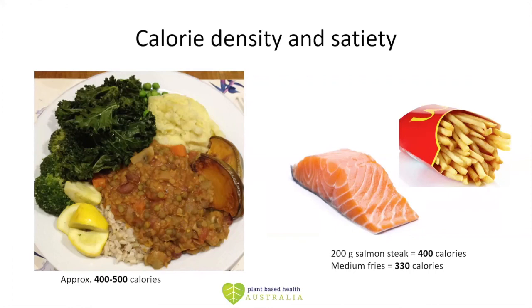One salmon steak, they're normally cut to 200 gram size, is 400 calories. But people don't eat a salmon steak on their own. They might have a few leaves of salad, and they might eat some fries with it. I've just looked up the table for McDonald's medium fries, 330 calories in there. So how easy it is for people to eat both, that's 730 calories, and they still probably haven't filled their stomach compared to the low calorie density food on this plate. So we want people to eat more of this food and to stay away from this food.